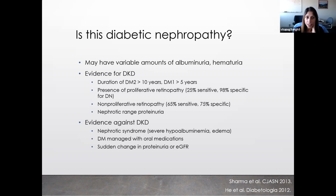Non-proliferative retinopathy is less helpful than proliferative. And then nephrotic range proteinuria, even though we typically think of, oh, you have more than 3 grams per gram, you must have some sort of nephrotic disease like membranous or FSGS, it tends to actually be pretty common in diabetic kidney disease. And we ran those numbers here on our biopsies in Seattle, and the same thing held true. So we do think that you can have no proteinuria or severe levels of proteinuria, and all of that can be diabetic nephropathy on biopsy. So it makes our jobs hard, unfortunately.